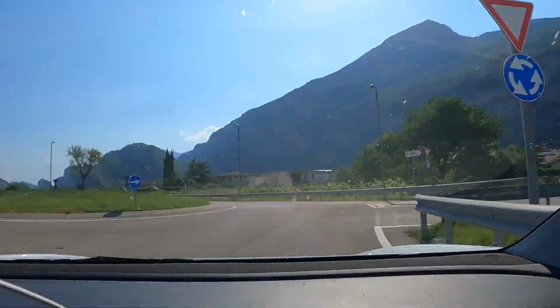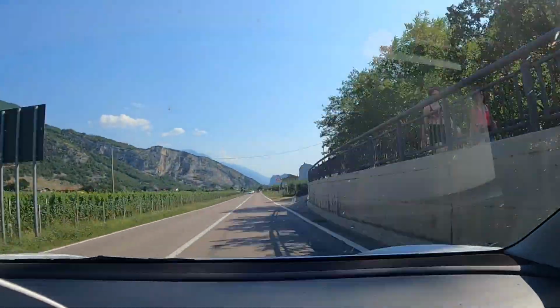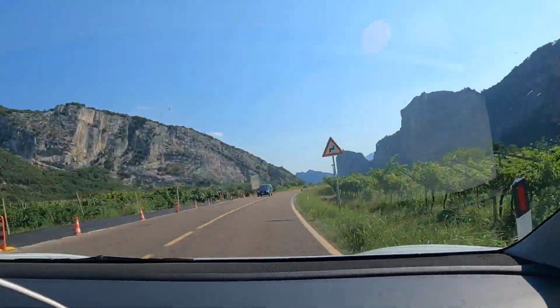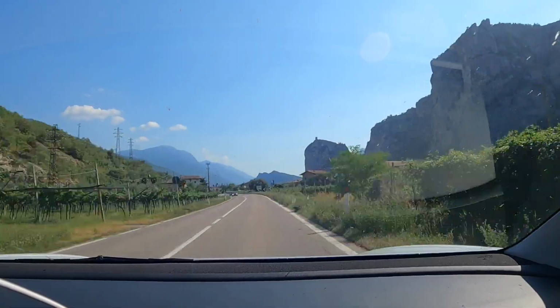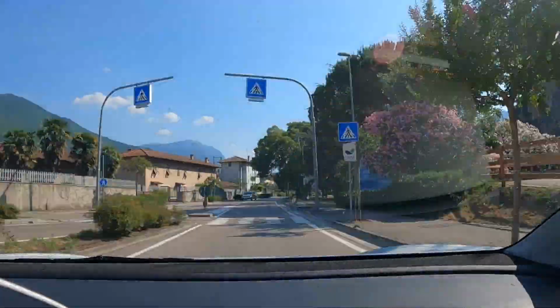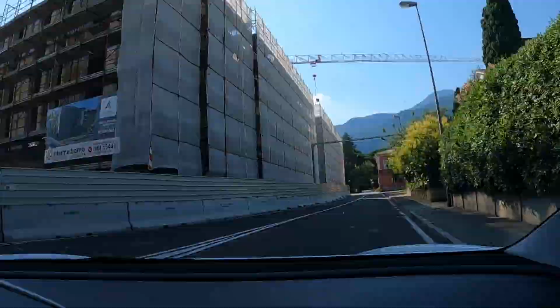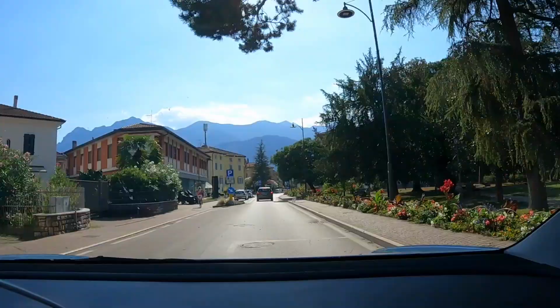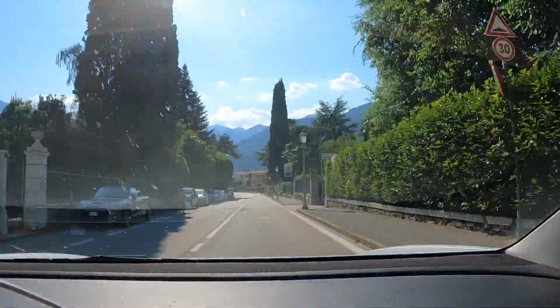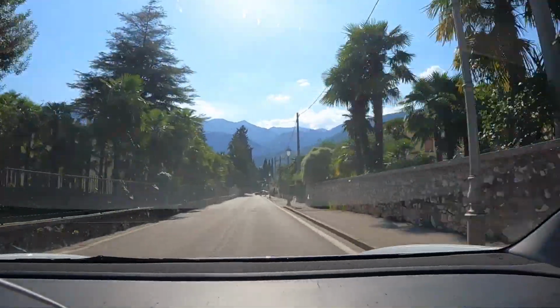So the people who want to go to the shore or swim or something simply do not choose to stay in Arco, which is, in my opinion, a huge mistake, but very good for us, because it simply means that there are a lot fewer people hanging around. You just have the city much more to yourself, and it's really a nice, beautiful, quiet city, very little traffic.